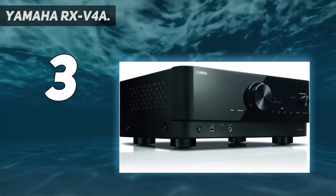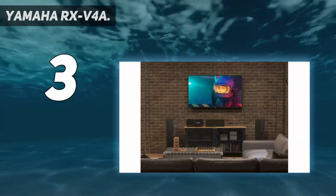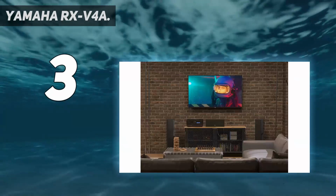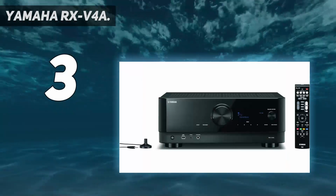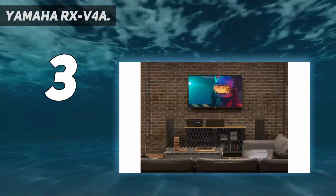It doesn't have Dolby Atmos or DTS-X, but we don't consider that a downside. Wireless speakers can't use those anyway. No, this is a receiver built specifically to ditch the cables, and it works superbly well. It's a much better option for wireless audio than the top-ranked Denon AVRS960H, for example.